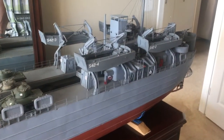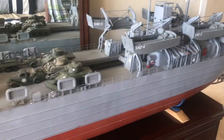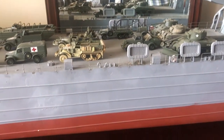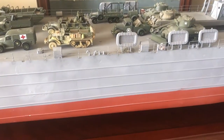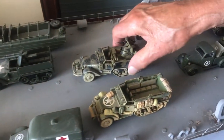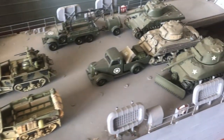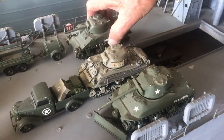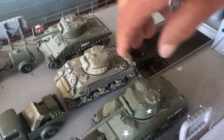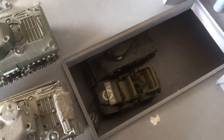Big and bulky, just to carry equipment. Carrying tanks. Down below they had 28 tanks. Up above they carried the lighter stuff: ambulances, jeeps, trucks. What's that called, a half track? Half tracks, yeah, different types. And the Sherman tanks were down below. And this stuff was all made in Europe. Really? They weren't made here. Well, I have some down inside.